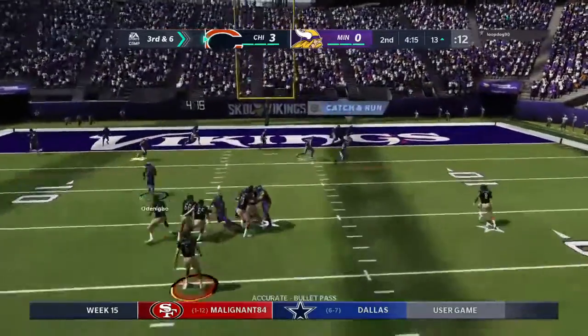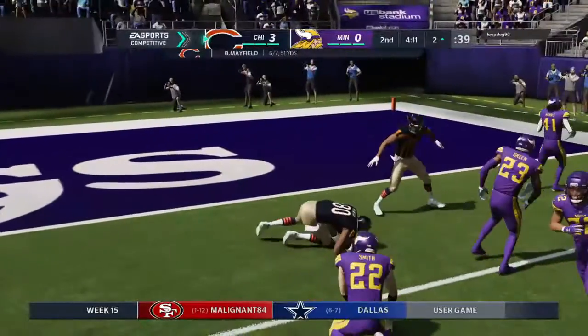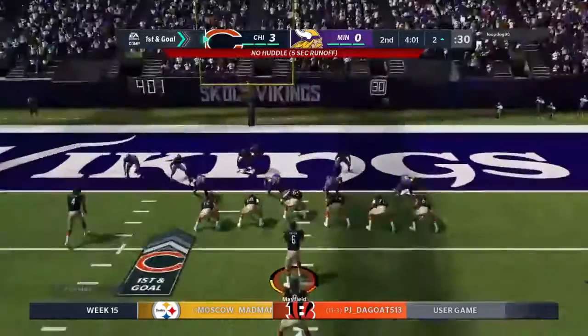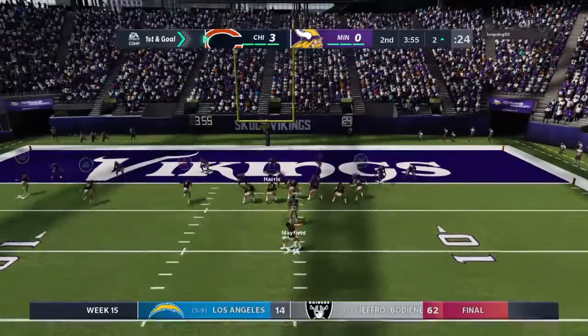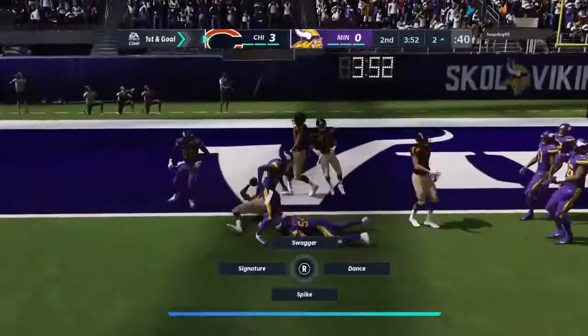On 3rd down, Mayfield. Well, he's got it. And he'll be taken down at the 2-yard line. Complete. They're able to convert on 3rd down, and that sets up a 1st and goal. Chicago. From the gun, Mayfield. That's caught at the 2.